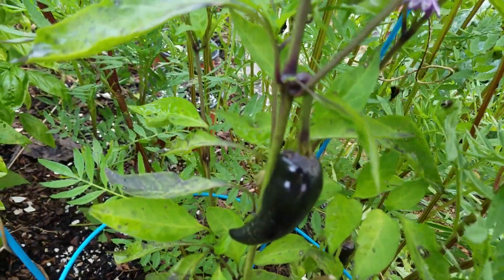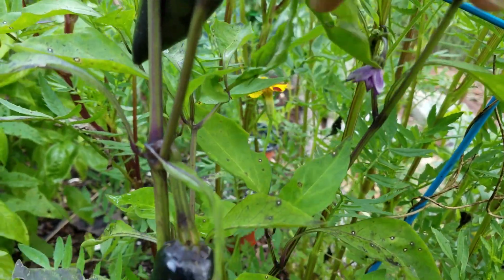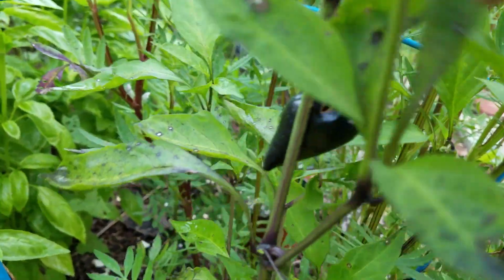You've got another one of my favorites. It's a purple jalapeno. Love the flowers on it because they're nice and purple too. You can see one little marigold flower there through the branches.